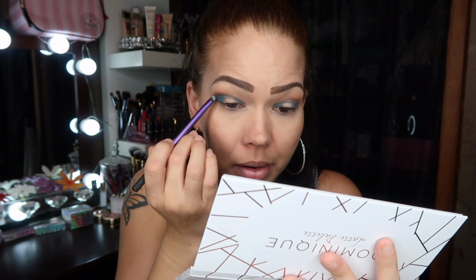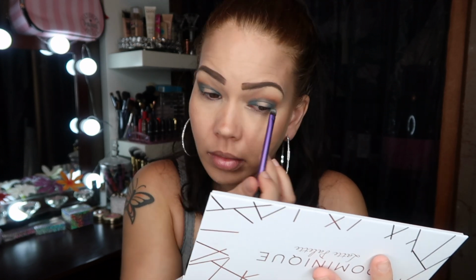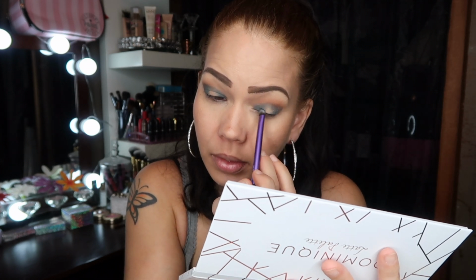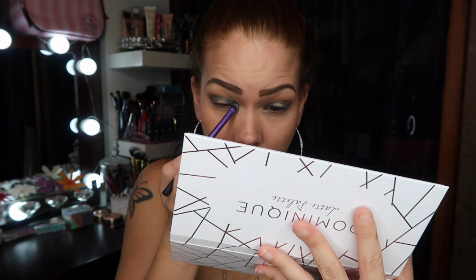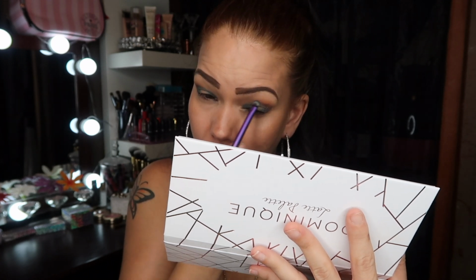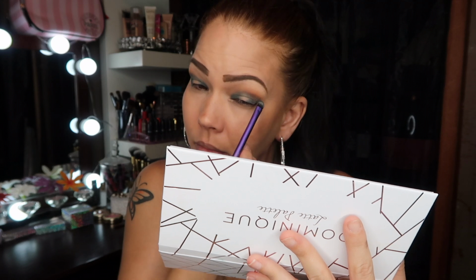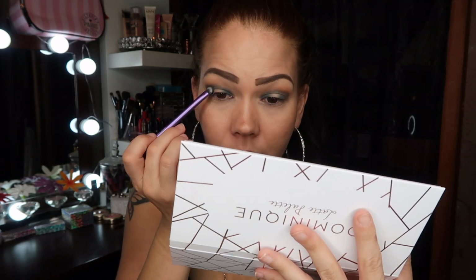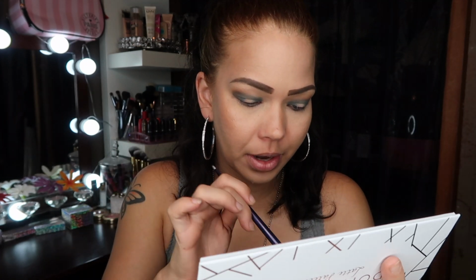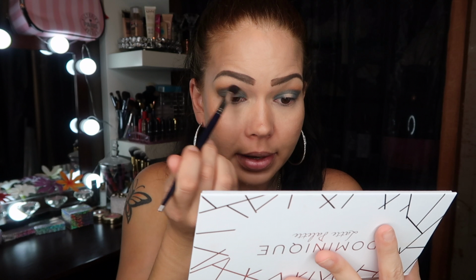These are very, very, very blendable, super smooth. I'm going to go back in with that blending brush and I'm going to take the color Caramel and just go ahead and blur out these lines up here.